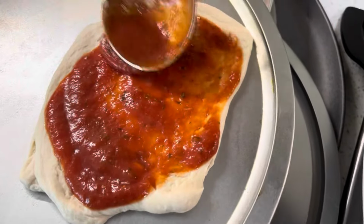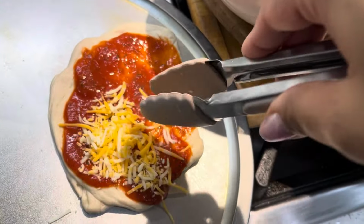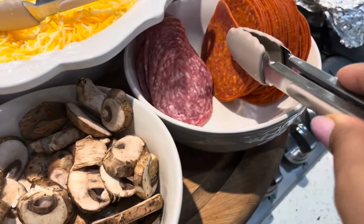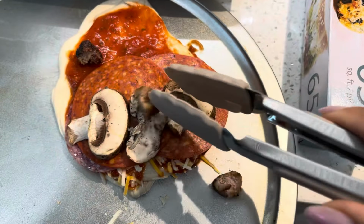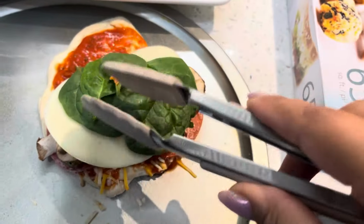Struggling with my little pizza, so I think I'm just gonna do a calzone. Okay, little pizza maker. A little bit of cheese. A little bit of salami. Oh my gosh, this looks so good. Some pepperoni. Oh my gosh, these are huge. Ooh, this little sausage looks so good. Okay, look at this little calzone. Added a bunch of little stuff. It looks so good.